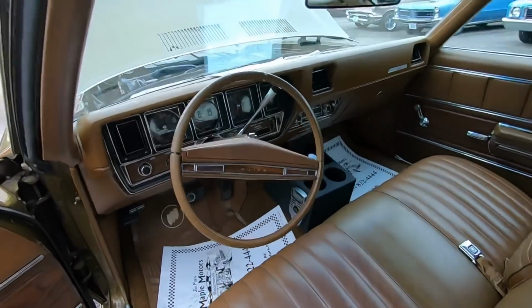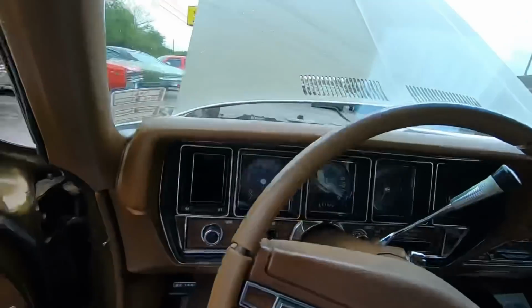Guys, if you haven't checked out the test drive, definitely do so. You'll be impressed. This is a good driving car.